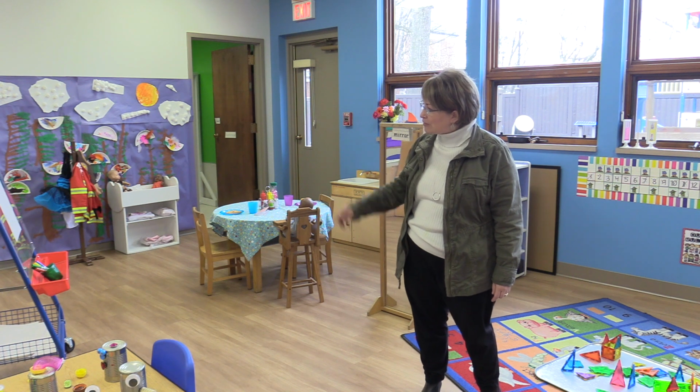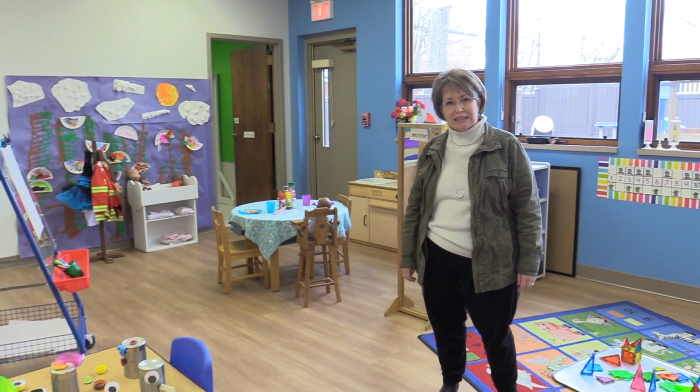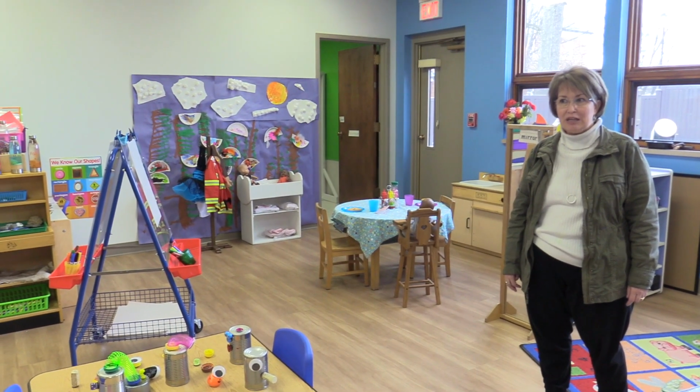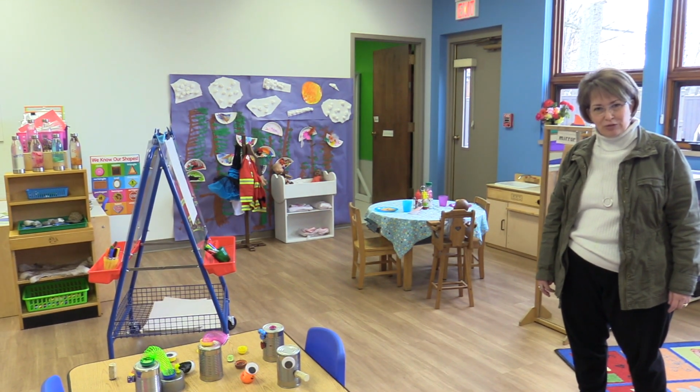And then finally over to the side over there is our writing center. That's where the children have the opportunity to sit down and practice writing and forming their letters and their numbers and creating cards for friends and all different kinds of things they can do with different writing tools.